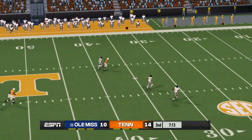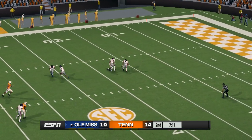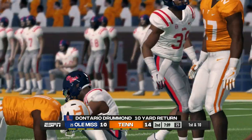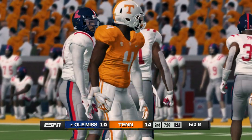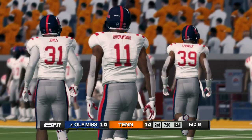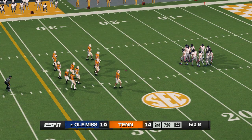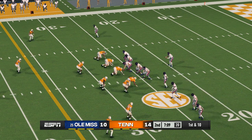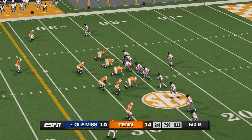They get this one off, and it's a beauty. He fields the punt at the 16. Brought down at the 26. In a game that's this close, you can't afford to waste possessions. They spread the field in the gun with five wide receivers.